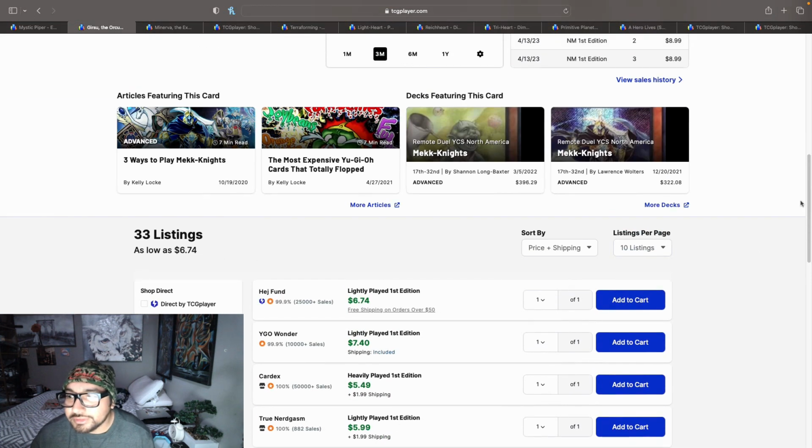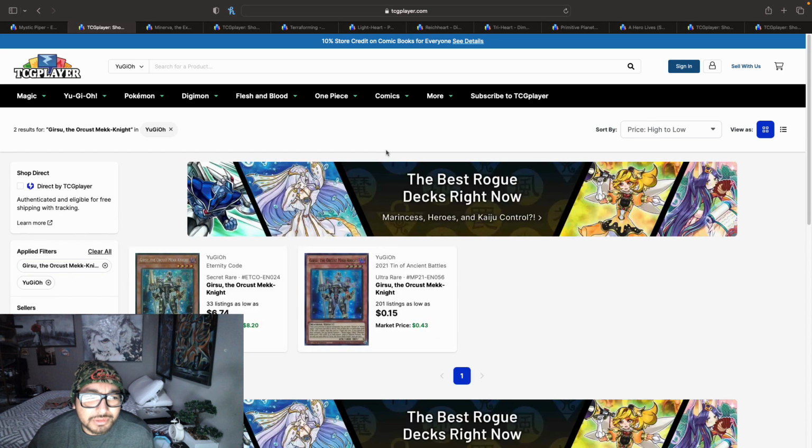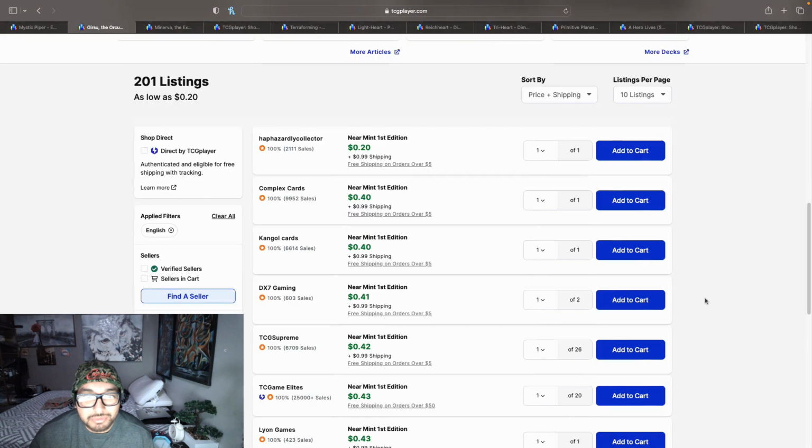The reason this is going up is people are speculating that Harp Horror might come back to one, and people are just picking these copies up. I don't blame them. It's only a $10 card. This card was around $40 to $50 at one point when it first released. So picking up some copies because of speculation at $10 isn't too bad in my opinion. But if you want to go for a more budget version, we do have ultra rares that are under $1 right here. So you do have this option if you don't want to buy the Secret Rare.